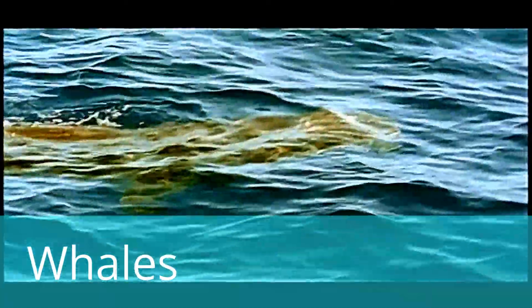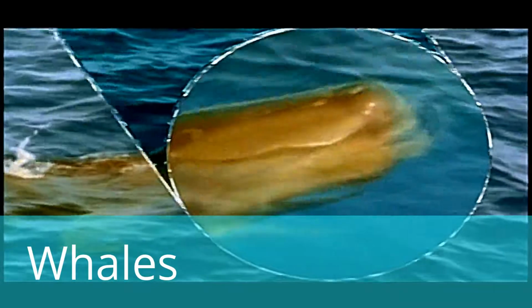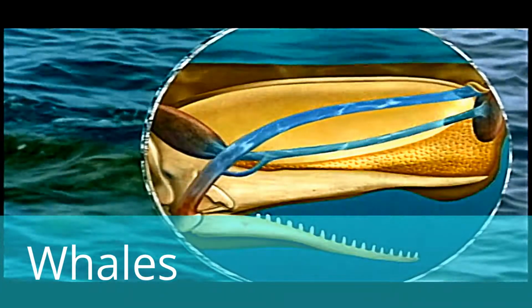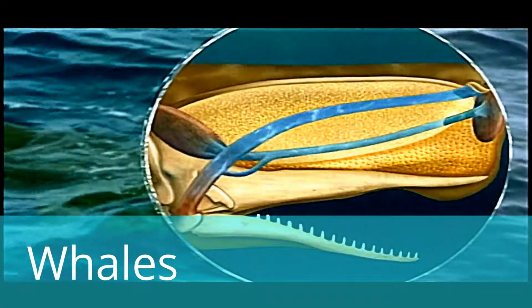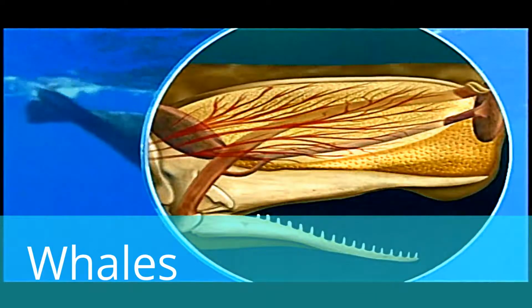But the deep-diving sperm whale needs more than these adaptations. Its bulbous head contains the so-called spermaceti organ. Filled with a complex mixture of fats and waxes, one of the organ's functions is almost certainly to act as a biological ballast tank. When water is drawn into the huge nasal passages, the mixture cools and hardens, helping the whale to descend rapidly. The process is reversed by ejecting the water and pumping warm blood through the organ to liquefy the wax.